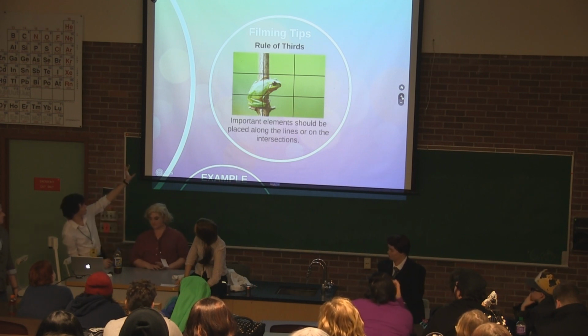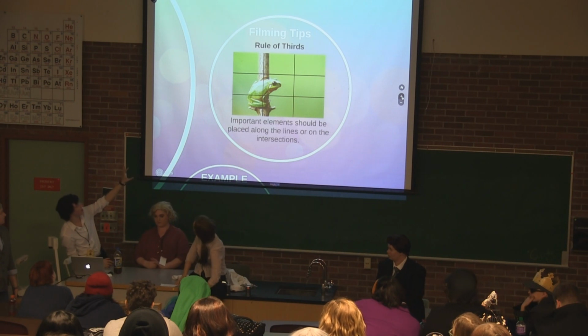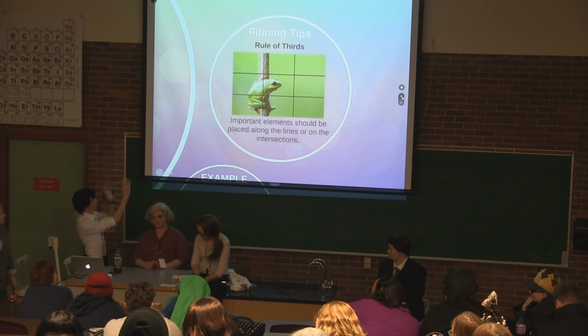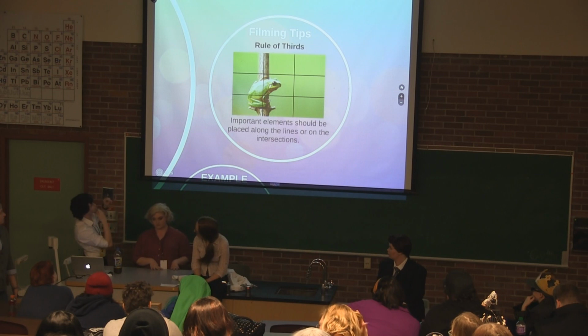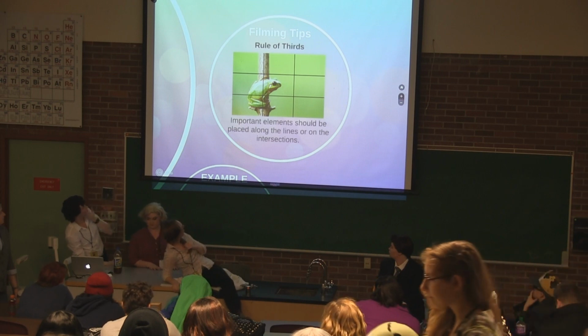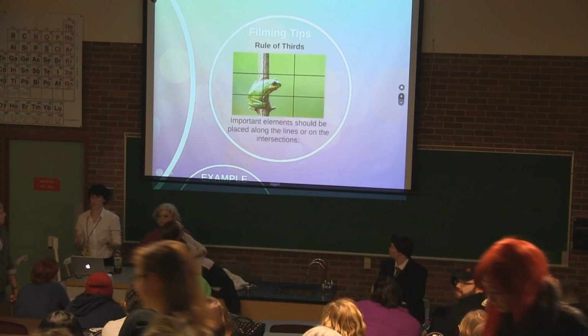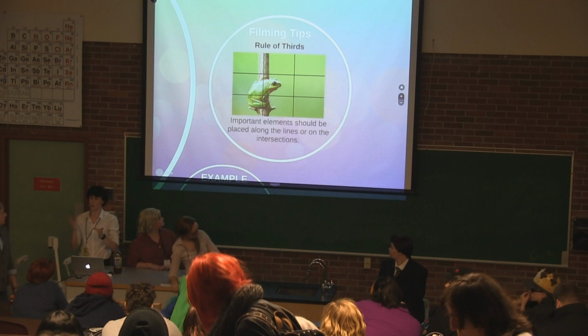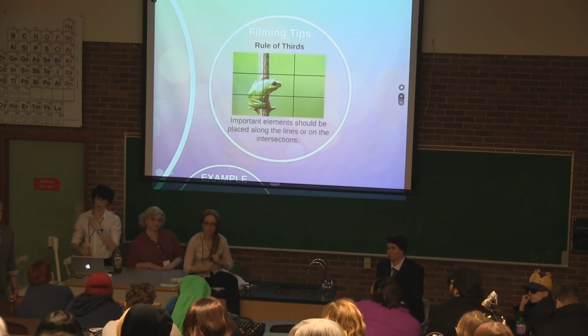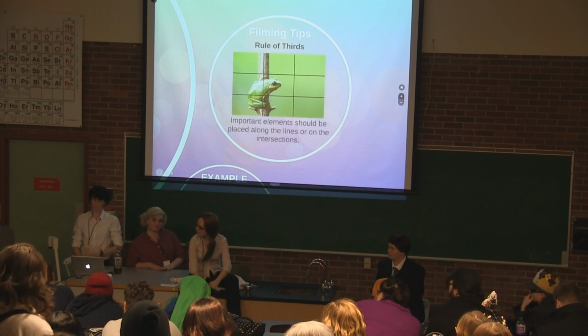You should have the interesting part offset, so usually not directly in the middle. It makes you focus on a specific area. So this should be placed along the lines or on the intersection. You can see the frog is along that line and also in that bottom corner. It's something you don't necessarily have to study to understand. Sometimes people have it naturally where they just can tell. It's mostly just to make things look visually pleasing.